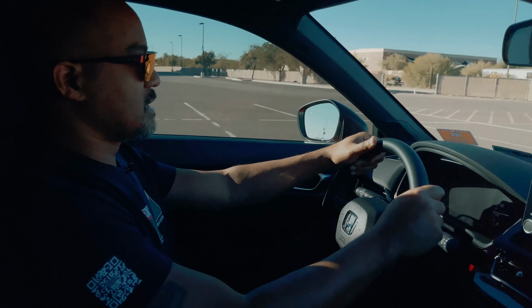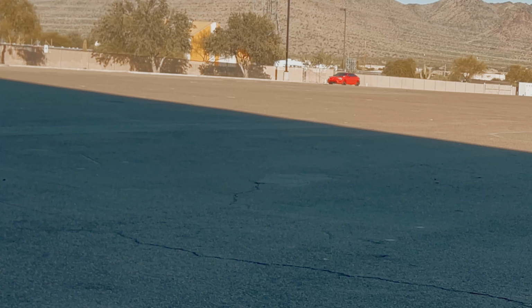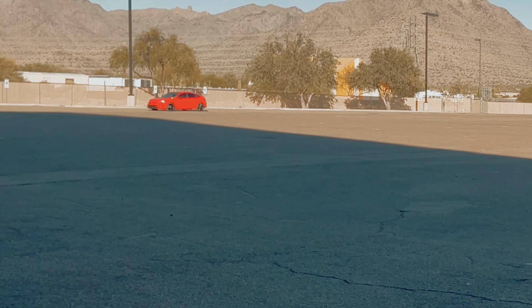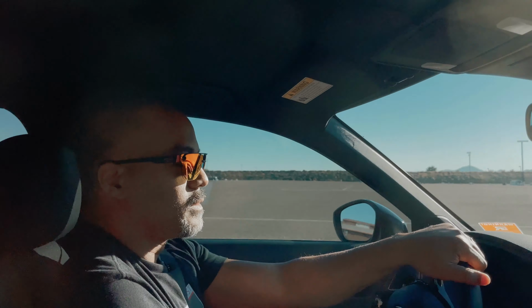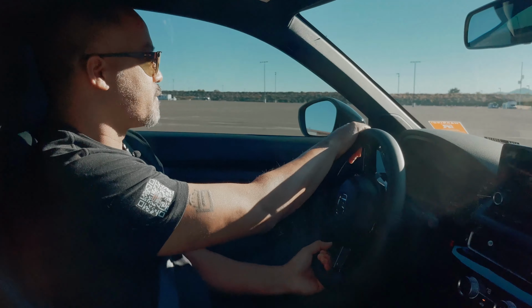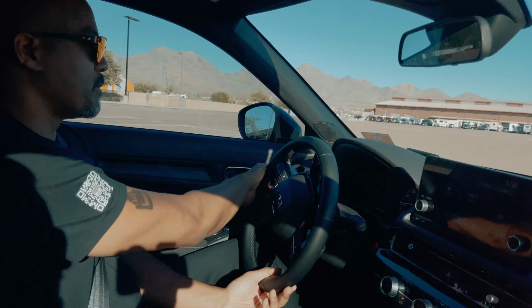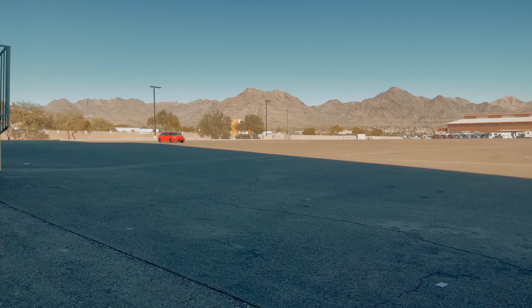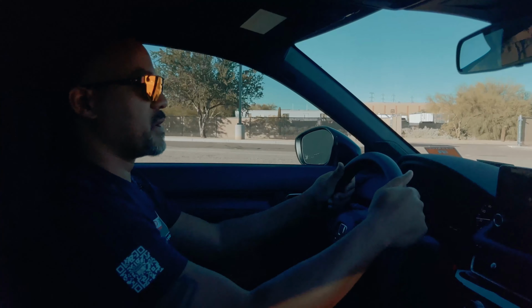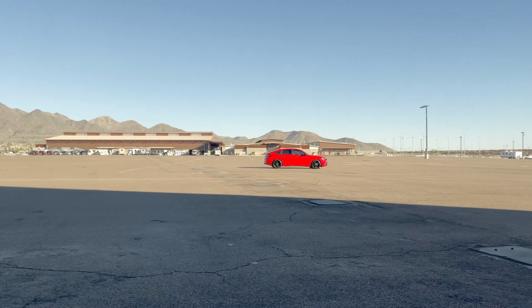Let's try to do some slalom. There's all these little things on the ground. We're going to go in and out of these things. You know, from a handling aspect, from a body roll, it's not too bad. I wouldn't feel unsafe in this thing. It's not quite the Honda Fit Sport, but it is pretty cool. You guys have to reference that old video. Let's test the braking.